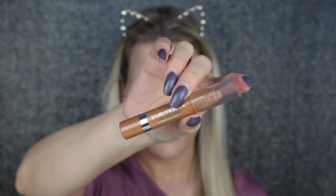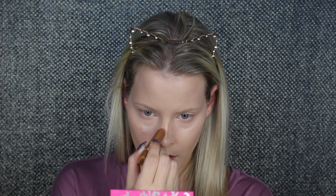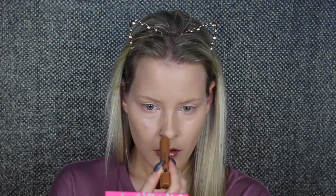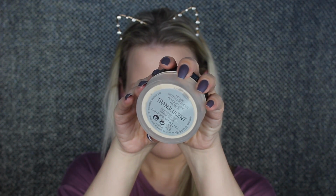To contour my nose, I'm using my L'Oreal True Match Concealer Stick in medium deep. And then I'm just going to be blending those lines in with my finger. I'm probably going to use this stick until I'm out of it, and then I'm going to buy another one. Why fix something if it's not broken? You know what I'm saying?